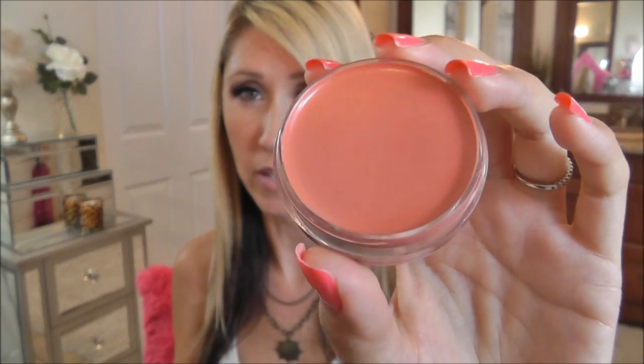This is Cabo Coral by Bobbi Brown, one of their Pot Rouge for lips and cheeks. It's a very soft peachy color. I guess it's a coral, but I find it to be more peach, and I think it's really gorgeous. So those are definite must-haves for cream blush.